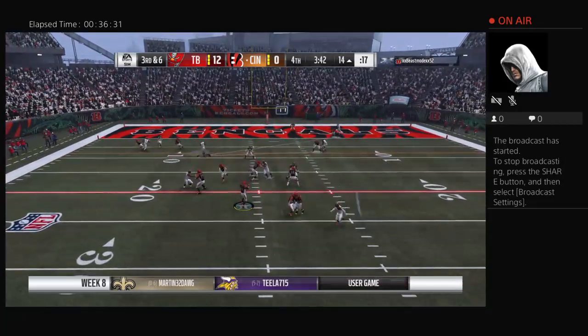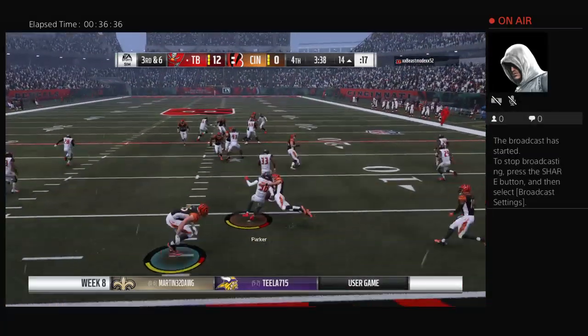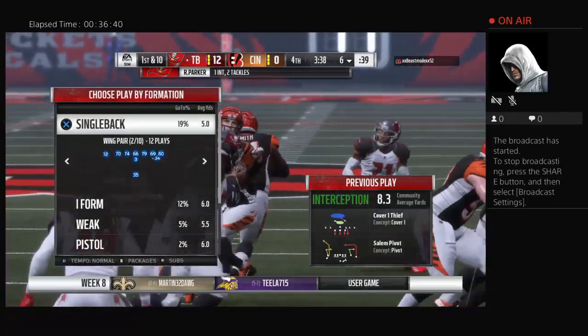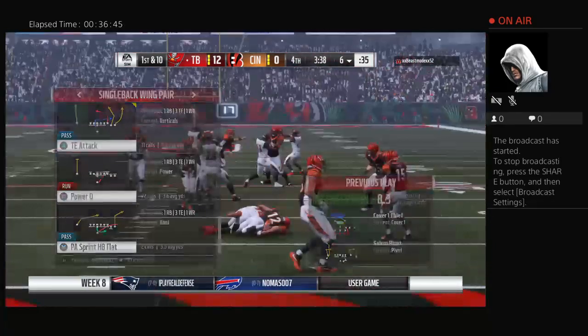From the gun, Dalton looks to throw. And my goodness, another interception. Picked off by the safety here, Ron Parker. And a big turnover there as his guys will get the football back.